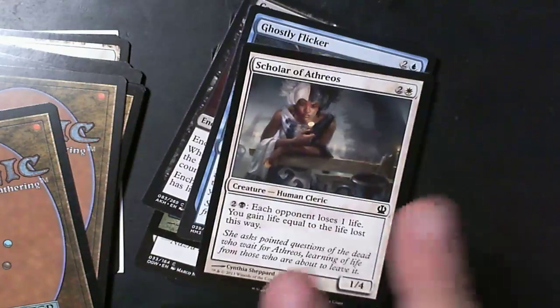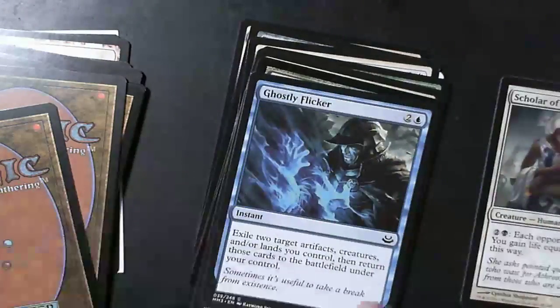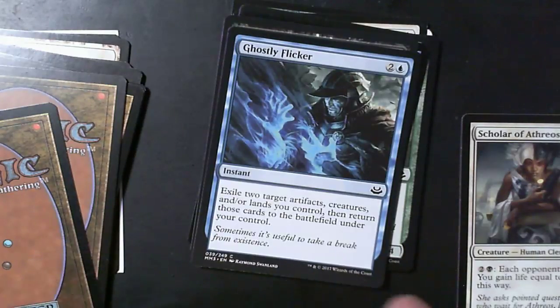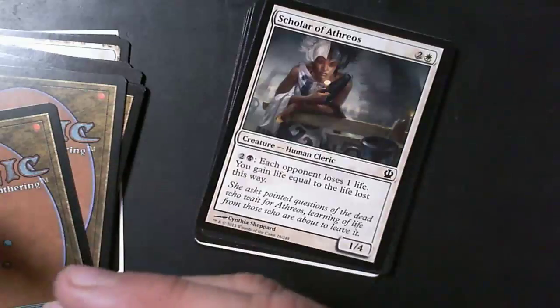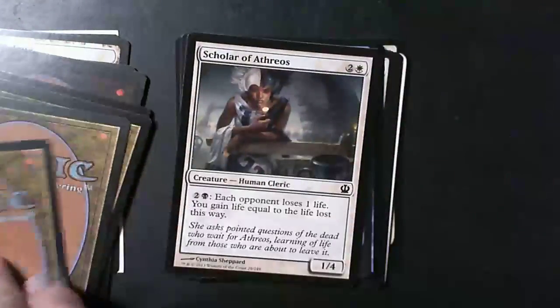Wait, can you have more than 2 players in a game? I was just thinking about that. Oh, exile someone else's stuff. Well, look, it specifically says exile 2 target artifacts, creatures, or lands you control. So that means I already have it. Okay, so yeah, you can have more players. Like if there are 4 players and I play this card and we each lose 1 health, then I get 4 health back. Oh, that's cool. Okay, Scholar, you're a go-to card.